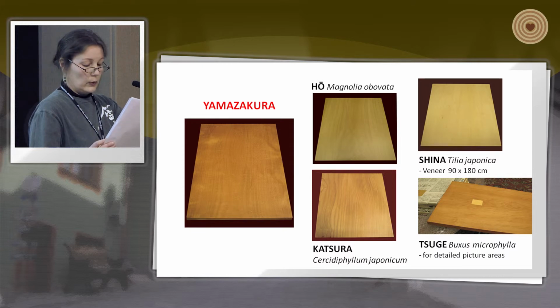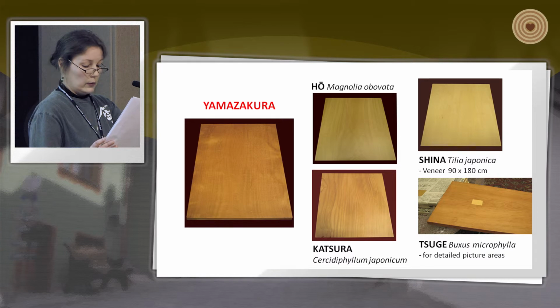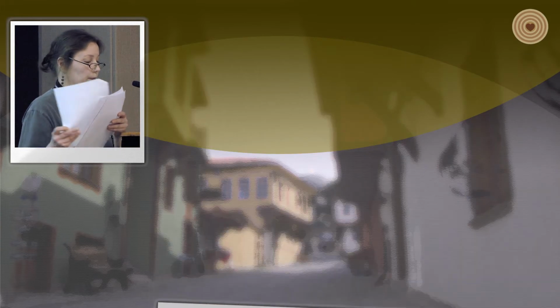In the down right corner, we have a cherry block with an inlaid piece of Japanese boxwood, tsuge. Tsuge is extremely hard to carve. It is sometimes used in the finest details of the image, for example in the hairline or the eyelashes of the beauty. The inserting method is called ireki in Japanese. For carving corrections, ireki is made from cherry wood instead of tsuge.